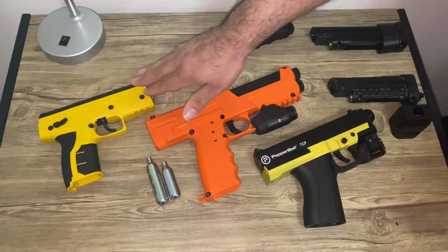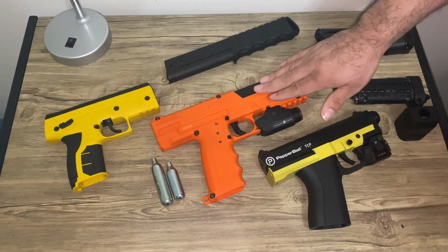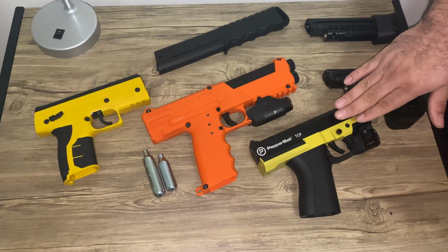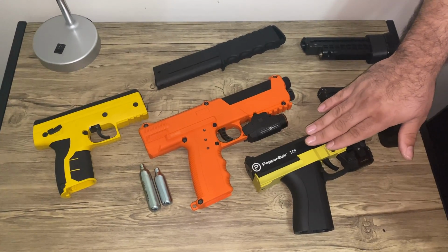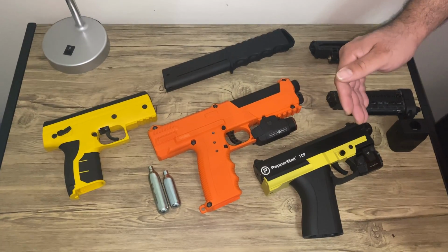The Byrna HD shoots 300 FPS, feet per second. The Mission TPR shoots 330 feet per second, being the most powerful one out of the box. And the PepperBall TCP shoots 300 feet per second, but it has adjustable velocity where you could get it up to 330. They're all .68 calibers.